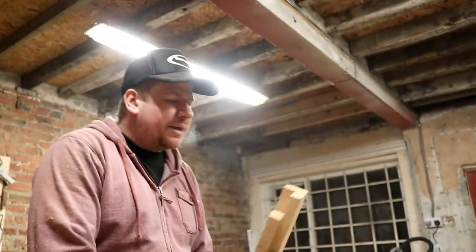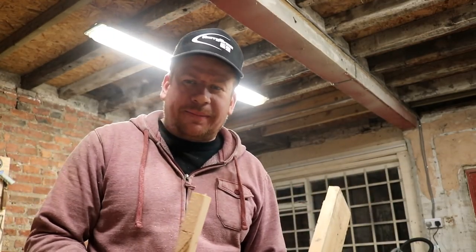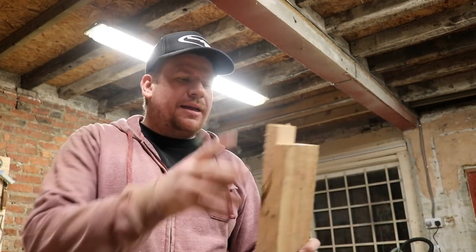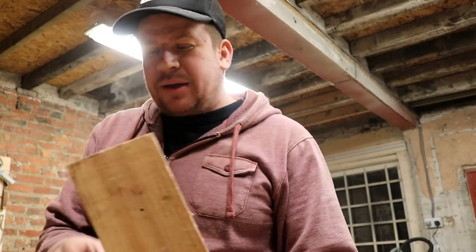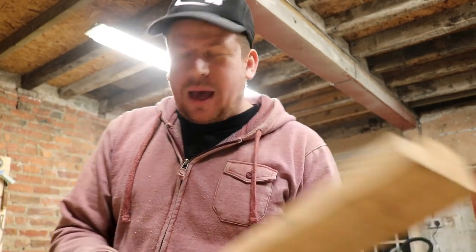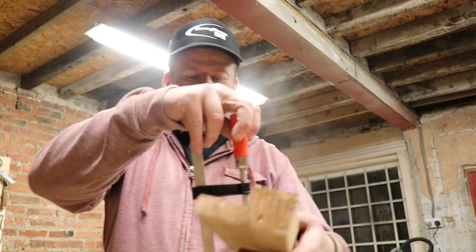Well, it's 10 to 8 and I've got to wait for Gemma to come and pick me up. I've got a bit of a fire going in the back to burn some scrap timber. And while I'm here waiting, I just picked this piece of wood up out the scrap, and I've run it through the bandsaw to basically chop this rebate out.